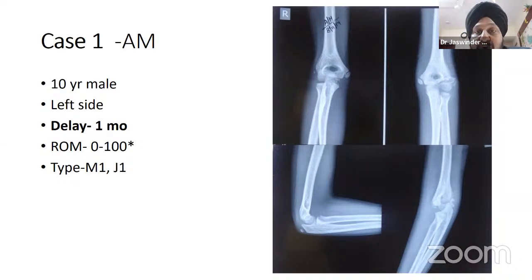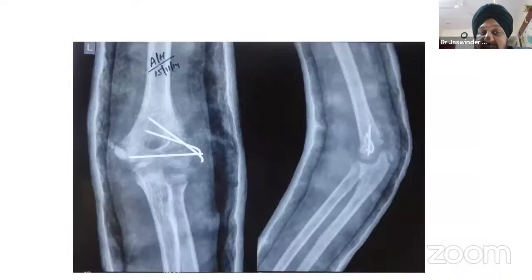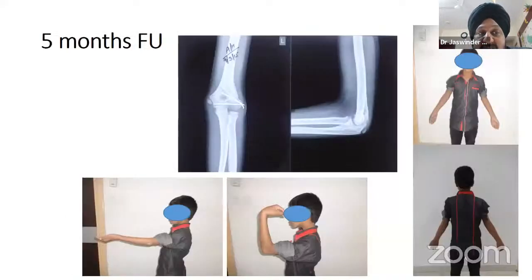So, let's see what we did. We did almost the same thing. We compressed the fracture with a closed reduction only, and it came. There are a couple of wires, three wires, one horizontal, two going oblique. And that is a lateral view. It looked good. And that is at 5 months follow-up with a good range of movement.